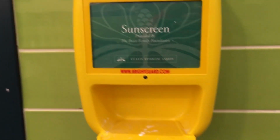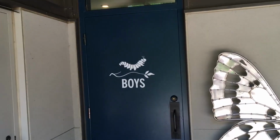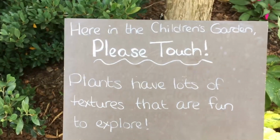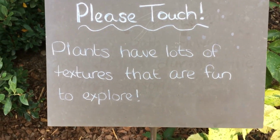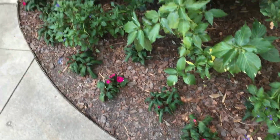Hi. But still, right? Boys are apparently caterpillars, and girls are butterflies, which oddly implies that boys need to blossom into girls. But anyway, butterflies. Here in the children's garden, please touch. Plants have lots of textures that are fun to explore. I'd also imagine they put slightly hardier plants over here. By the way, I was talking about the weather and the plants. Yeah.